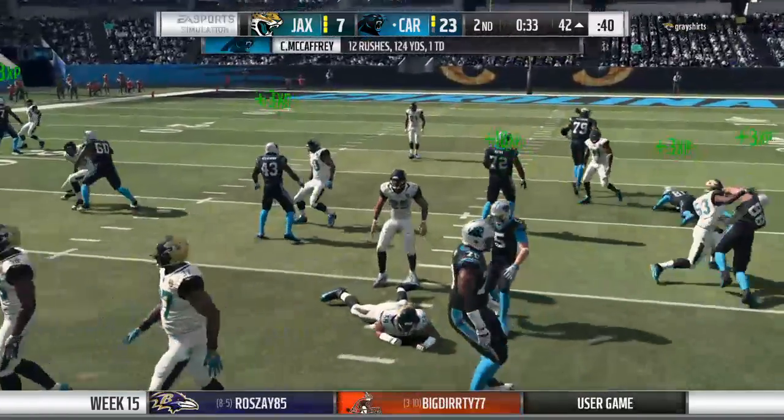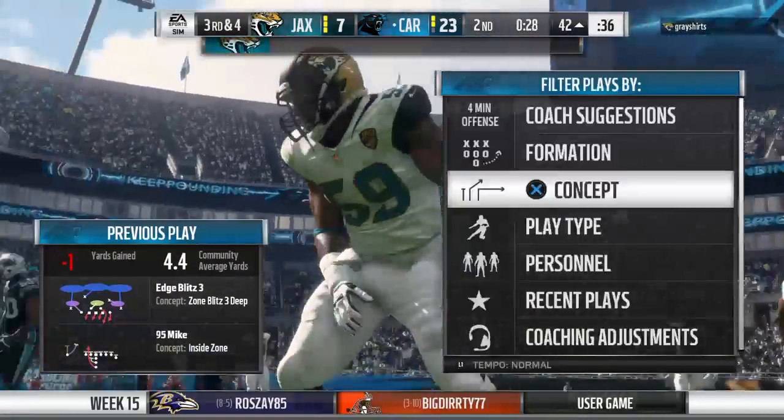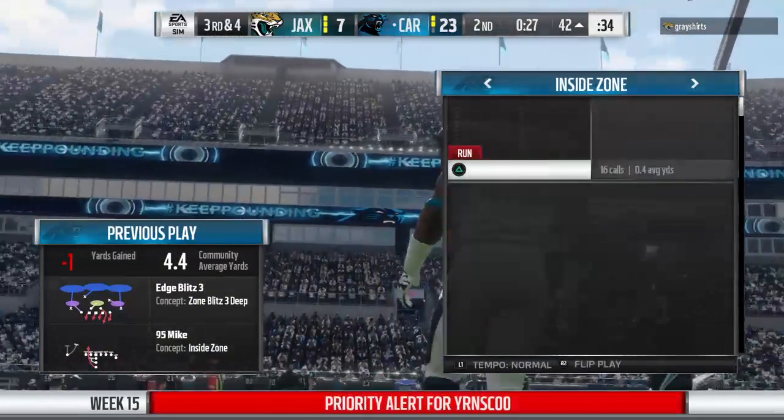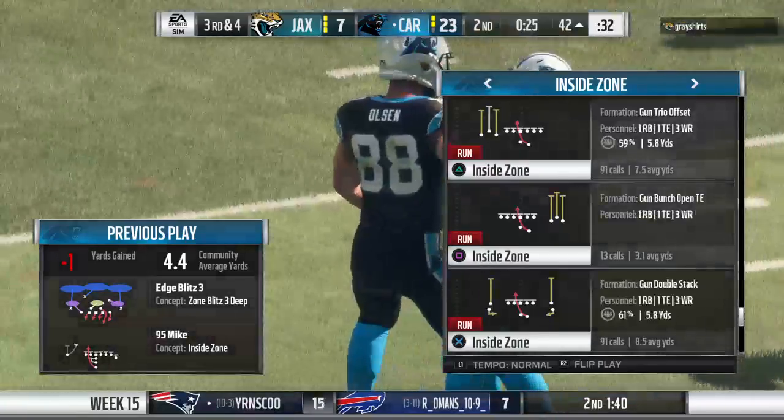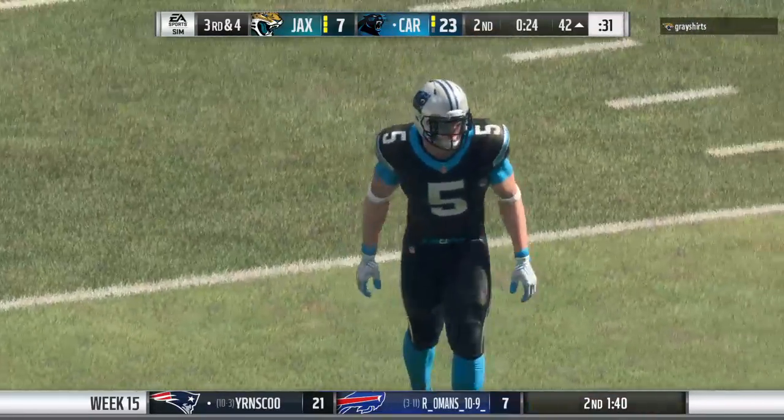This is McCaffrey. And maybe a measure of revenge there. He's had his way in this one, but this time they get him behind the line. Well, Brandon, he's had a great day, and sometimes that just happens. It is the NFL. They will make some plays against you.